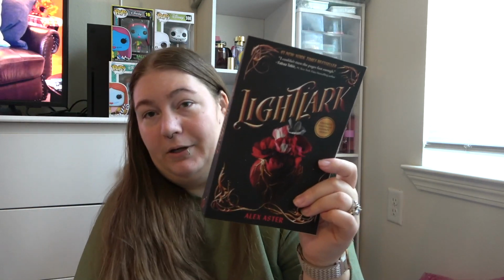We have Lightlark, which is for roll number 3. This is actually a rollover from last month. And I don't know, I'm interested enough in reading it. So yeah, I think everybody knows what Lightlark is about at this point. It's about some battle to the death. These realms come together once every 100 years or something for a battle royale to try and break a curse that they're all under, something like that. So we're going to read that.